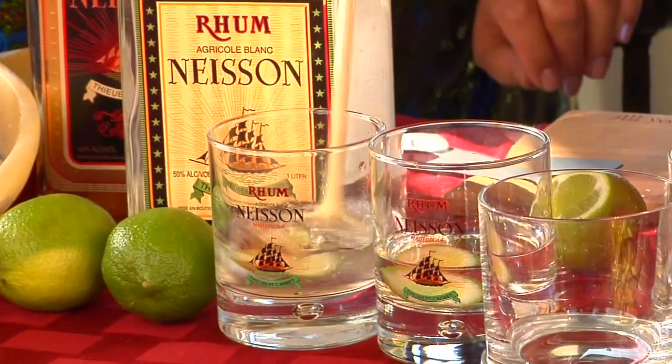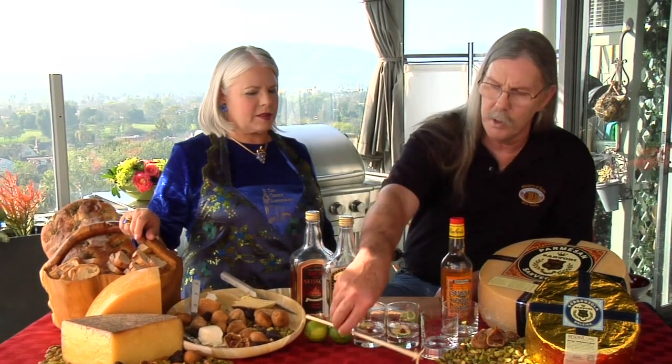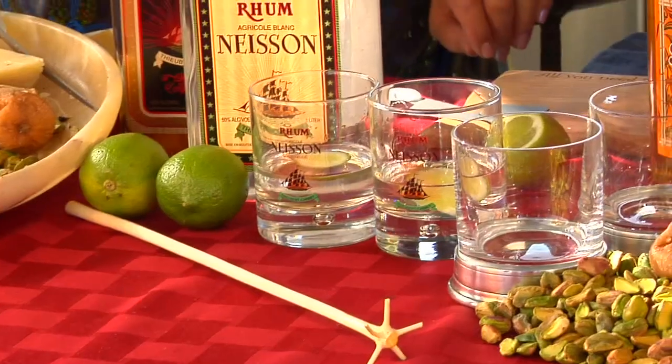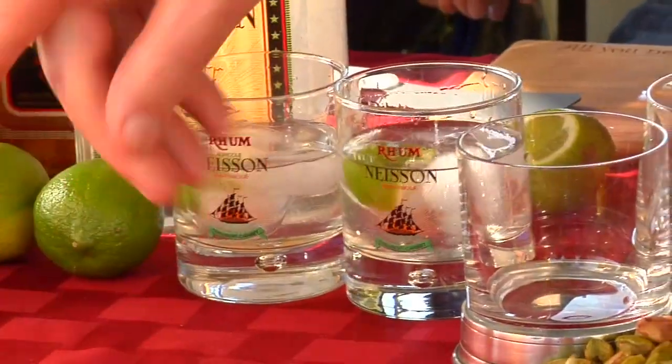So we're gonna stir it up here with a swizzle stick. This is a naturally grown stick. It grows in trees in Martinique, certain species of tree. And then put a little bit of ice in it here. Everybody in Martinique drinks this. In fact, if you go to a restaurant, you'll see rum punch. This is what you would be served.